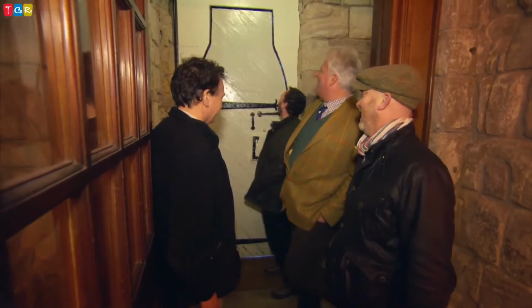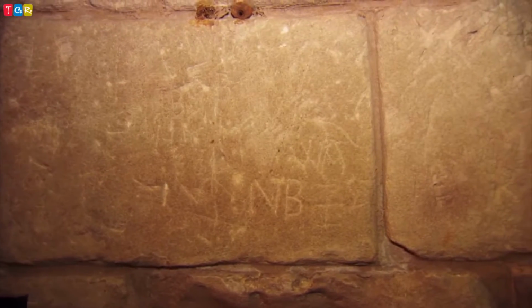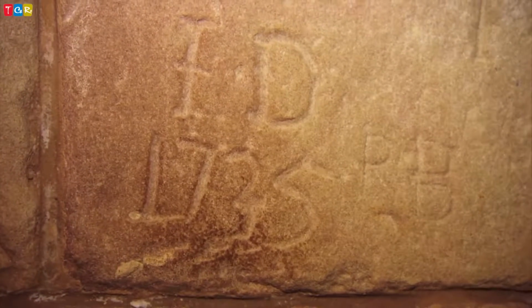Sort of, yeah, big second row Welsh forward or something. And you've got all this graffiti. Yeah, it's lovely, isn't it? Yeah, dating back 1735, 1722.